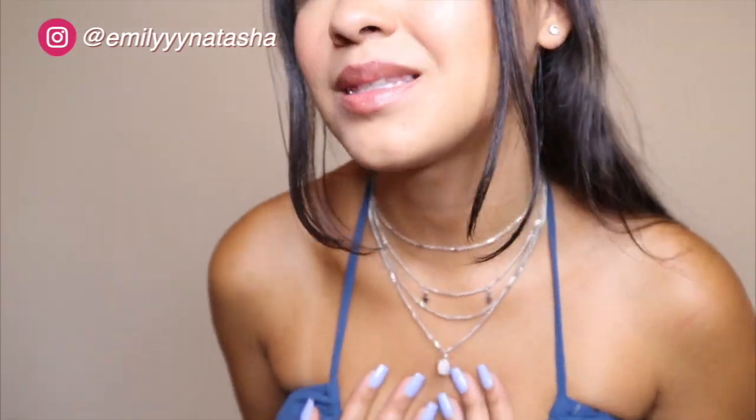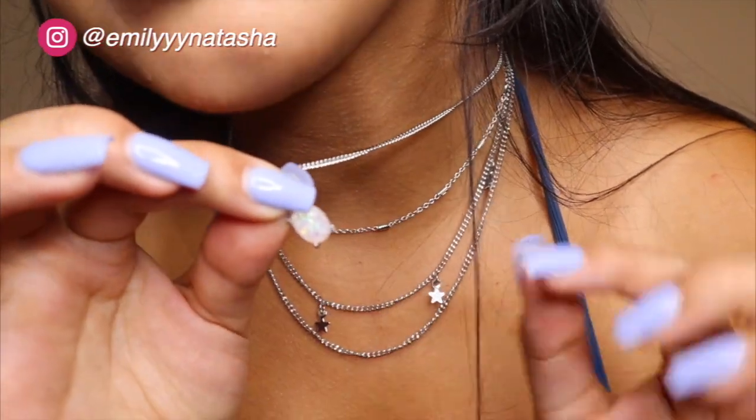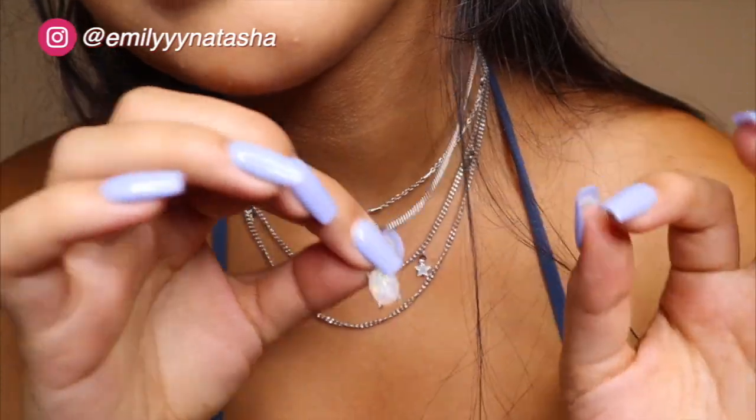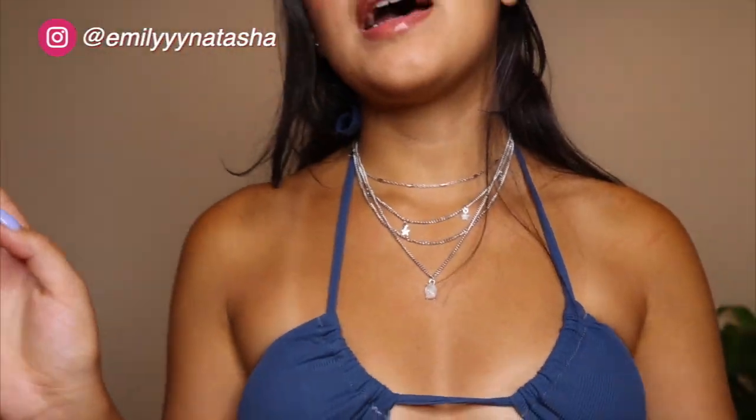I don't know why I'm so shook. I should have expected this, but I didn't expect it to be this cute. I see a lot of girls rep this type of jewelry, like layered and stuff, but I didn't think that I would be able to pull it off. I love the white crystal. It has like rainbow crystals inside, and the stars are a really nice touch. I am living.